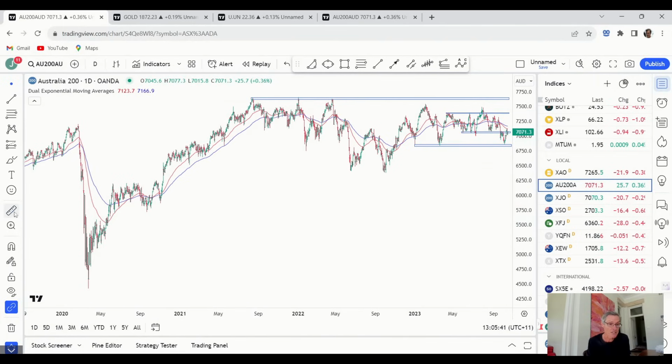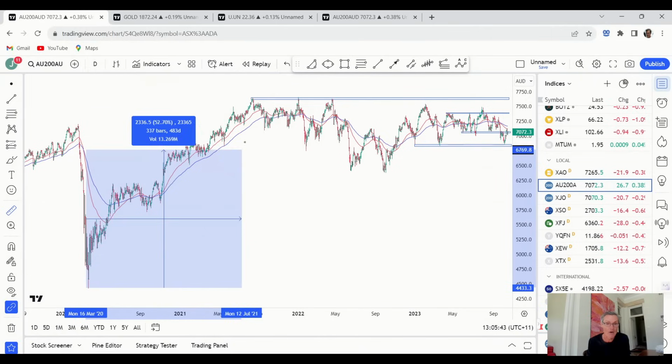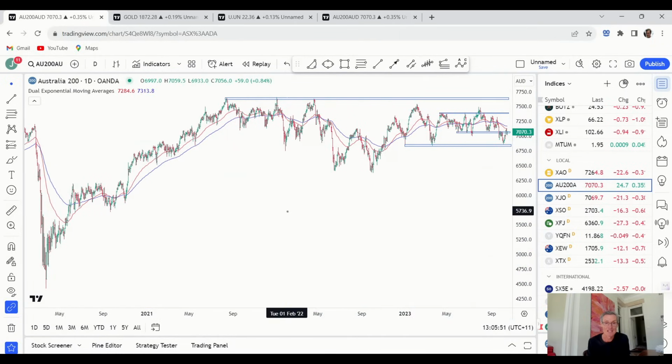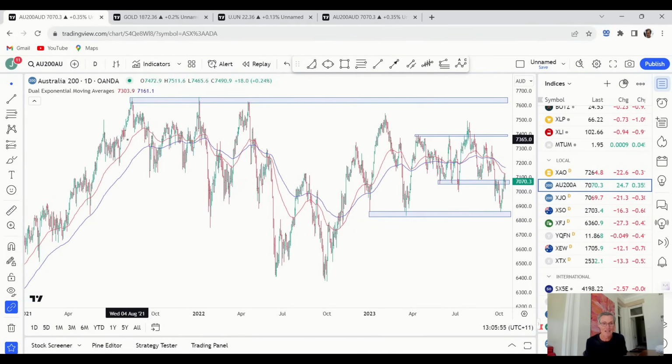Just thinking about how big that rally was, that was a 71% rally over the space of under 18 months. So when you get price action like that, you've got to expect you're going to get the payback period, which is the difficult range-bound trading. That's very much what we've been seeing.